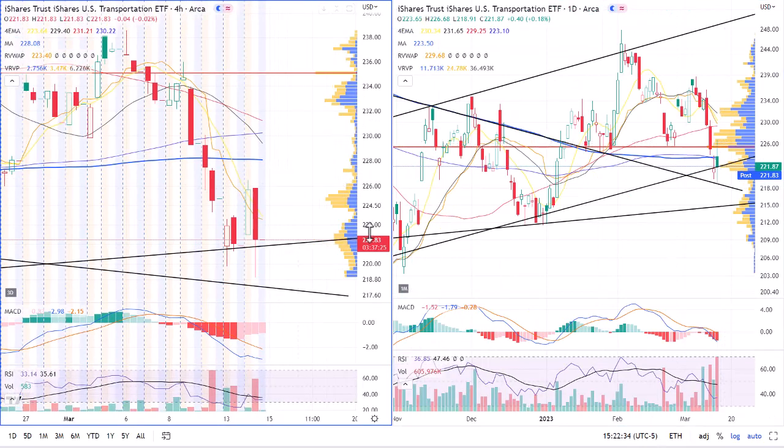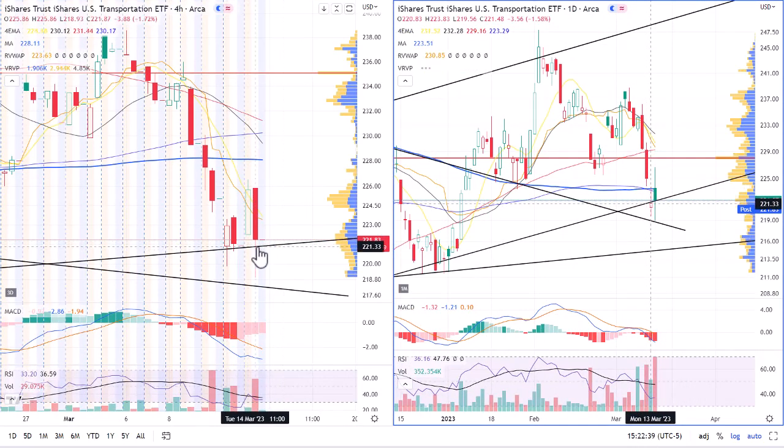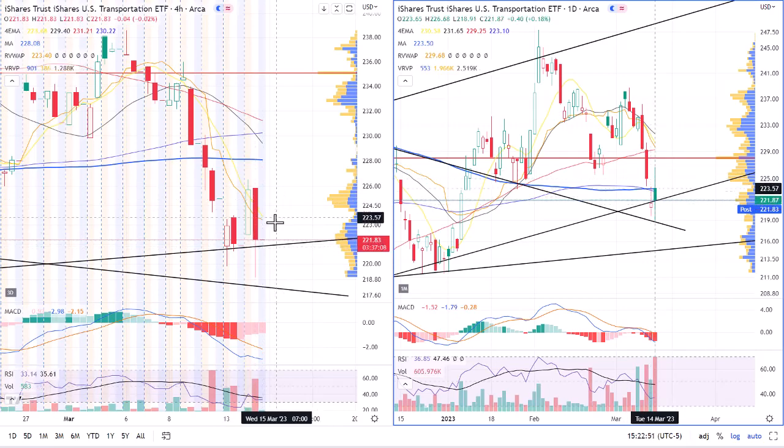Moving over to transports here on the 4-hour and the daily chart. This trend line continues to hold. We retested it very deeply, took out the wick from yesterday, and then closed above it once again here at the 221.29 level. I would like to see a stronger push up.